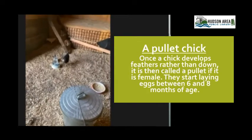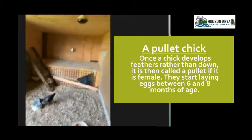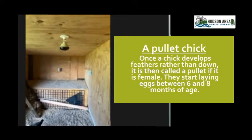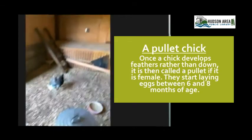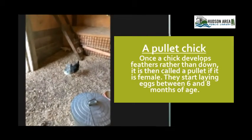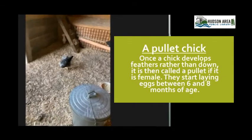But they are there. So they don't need to have a heat lamp on. Otherwise, up here on the ceiling, we have a heat lamp, and I could have turned that on. But these are old enough, they have their feathers, so we don't have to do that. I mentioned one other thing that we do, and that is their water dish.